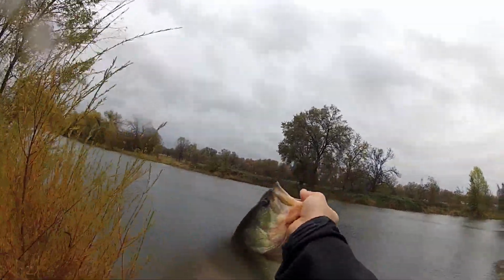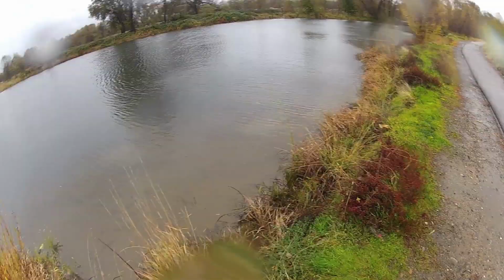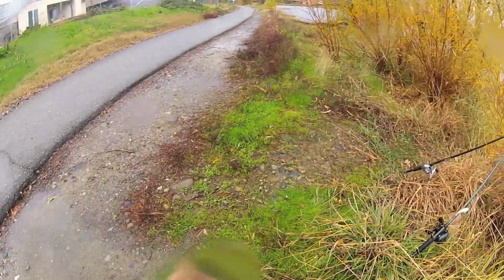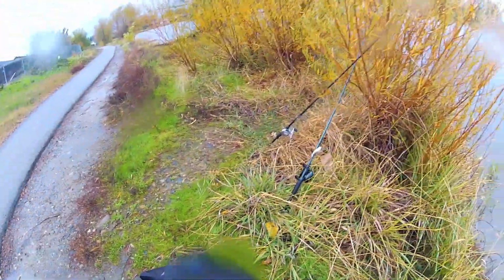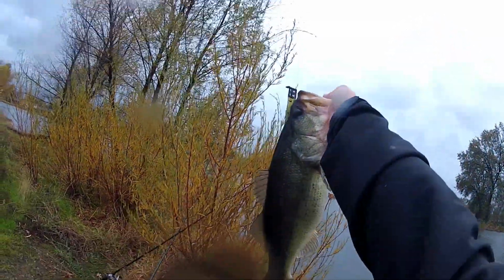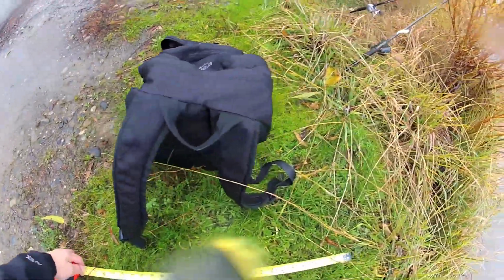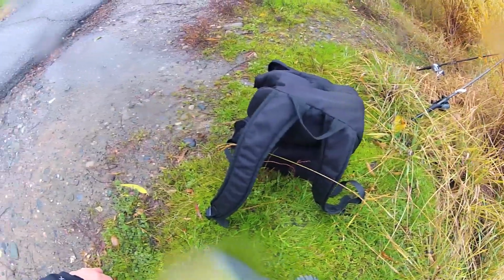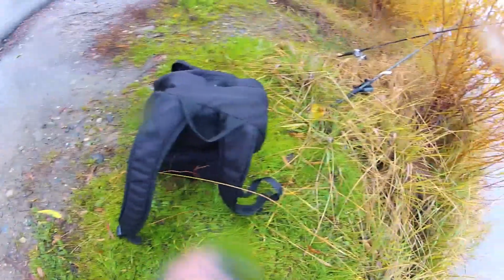Look at that fish, you guys. I gotta measure him. Look at that fish, you guys. That's a 17 and a half inch bass right there.